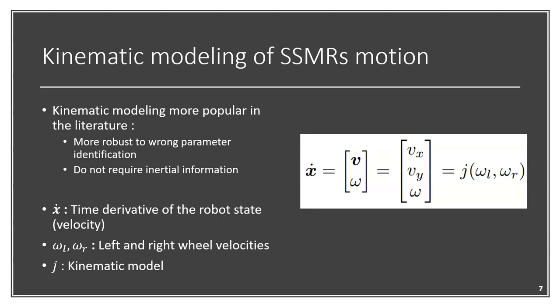Now, why do we want to use kinematic modeling for skid steering mobile robots as opposed to dynamic modeling? In the literature, kinematic modeling tends to be more popular for 2 main reasons. The first one being that they are more robust to wrong parameter identification, and the second being that they do not require any knowledge about the inertial information of the robot's body, which is not always easy to find from the manufacturer. Now, what does a kinematic model aim to do?